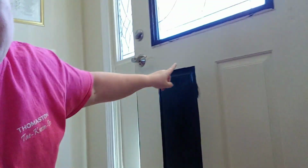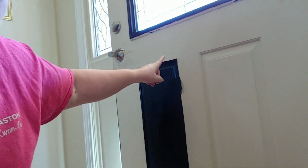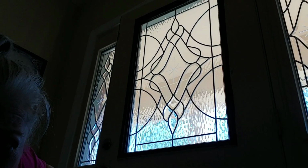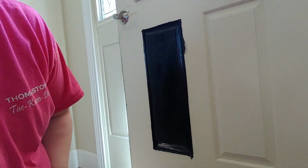Oh, actually, we'll paint, I can't remember the order I'm supposed to go in. I think I paint this and the one up at the top above the window. And then I paint this. I don't know. We're just gonna paint.